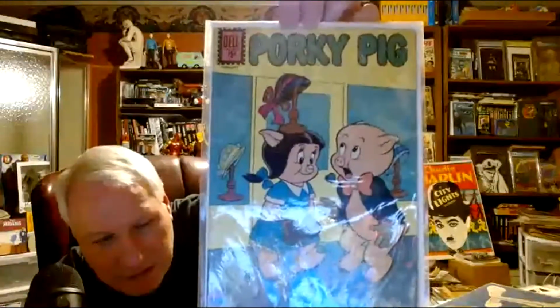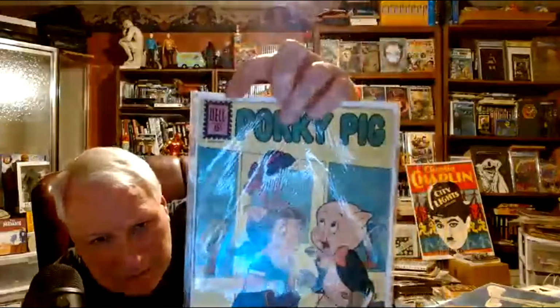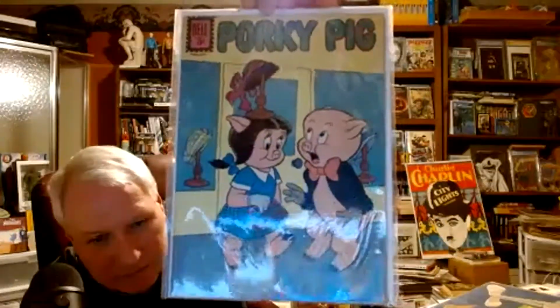This is a newer Porky Pig. That's number 15, 15 cents. And you can tell the Dell looks like a stamp. This is probably somewhere in the early 60s. These Dells are a little tricky, but I would say somewhere in the early 60s. Tweety and Sylvester. I don't think these are in any type.